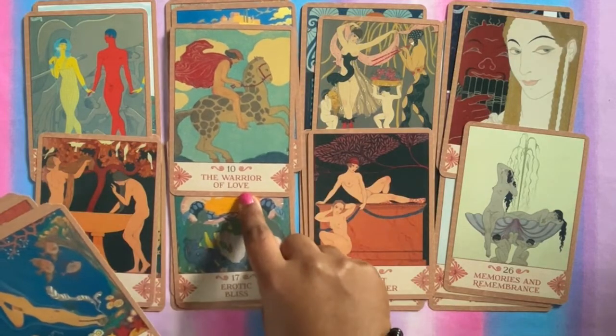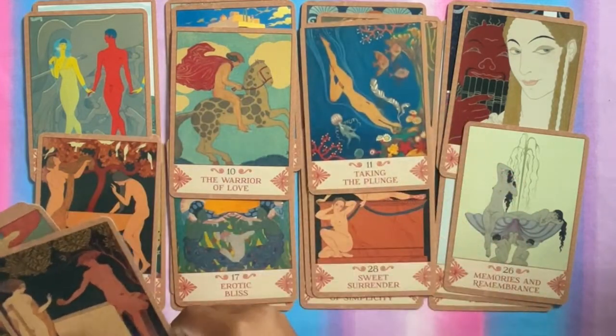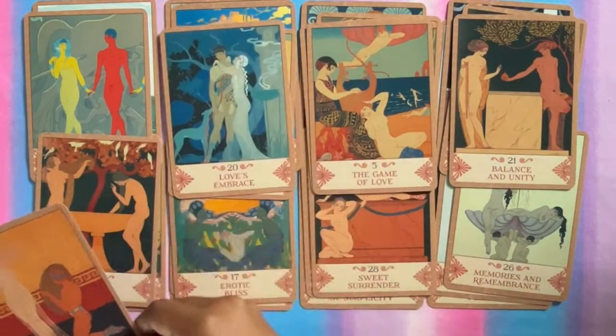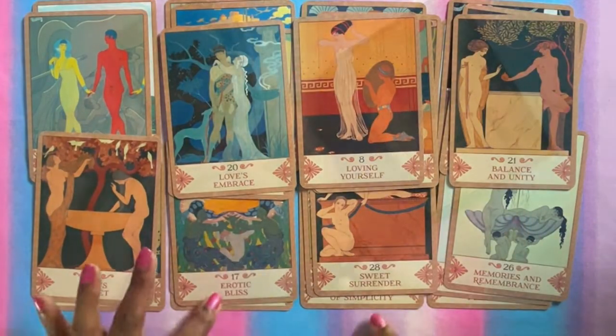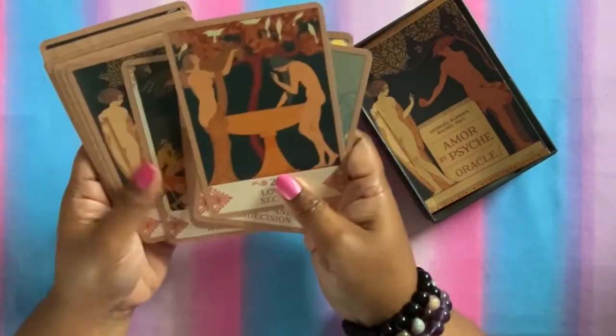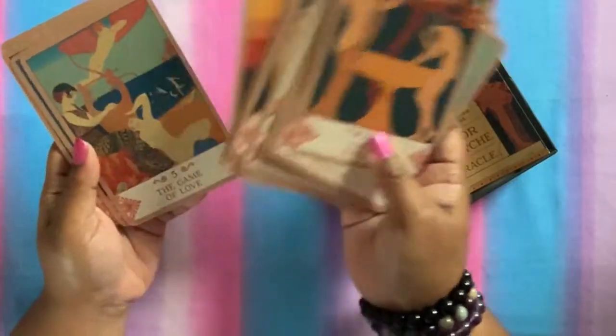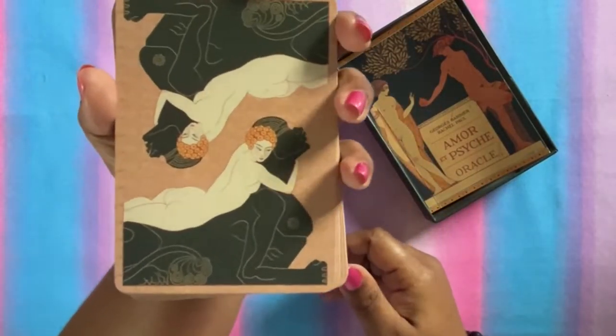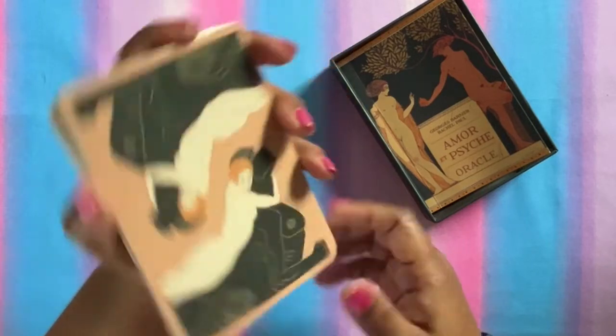And I like the keywords: the warrior of love, taking the plunge, balance and unity, the game of love, love's embrace, loving yourself, love secrets. It has some keywords that feel a little naive and then some that feel deeper. And I like the mix there. So yeah, these are the backs. Gorgeous backs, man. Fully reversible.